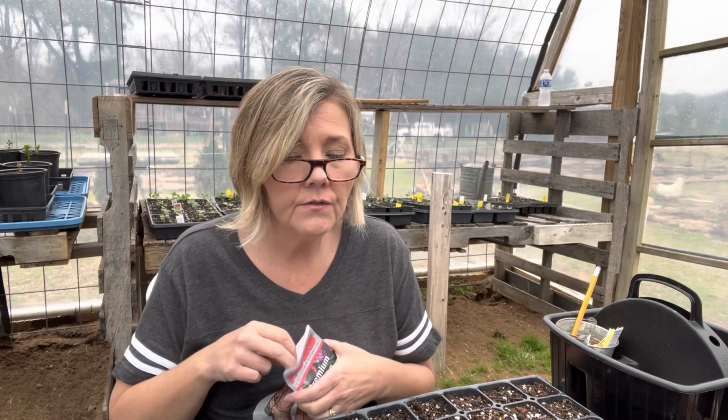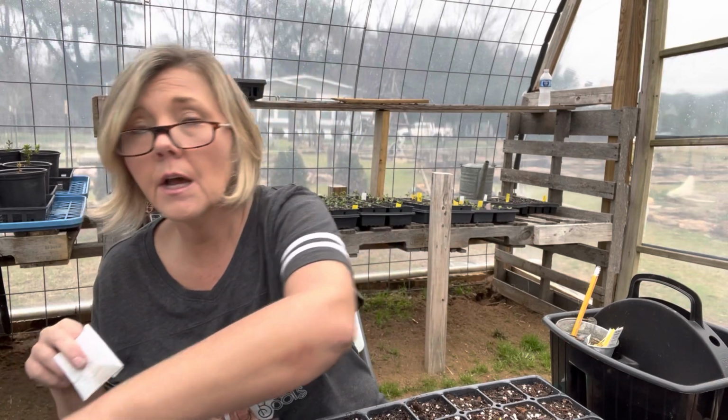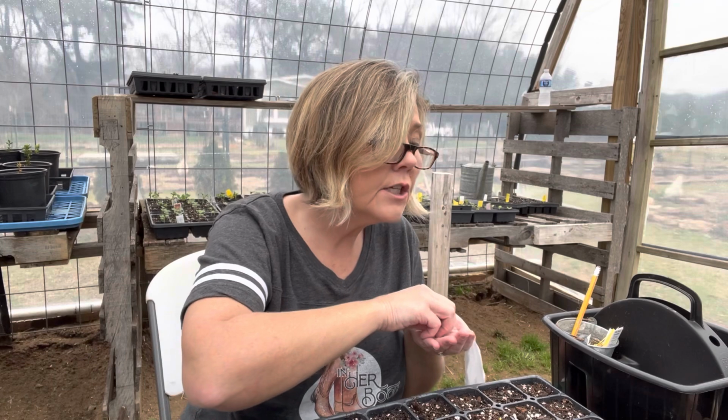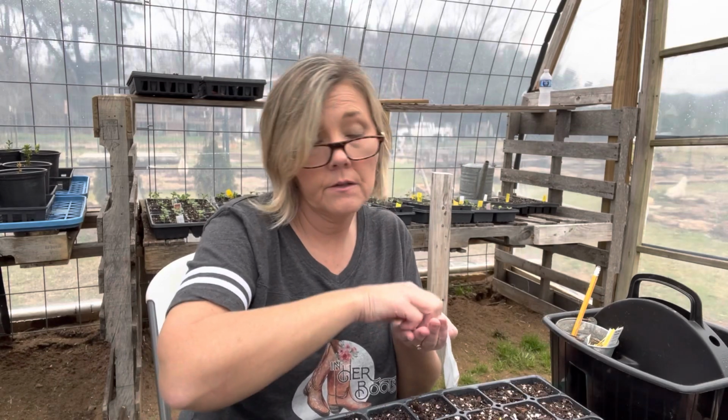Feverfew, great herb. It says it in its name. It helps to reduce fevers, but it's also really good for migraines. It's really good for headaches. You can make a great tea out of it. You can make a tincture out of it. It's anti-inflammatory, so it can help with some skin issues like redness and irritation in your skin. It can help with toothaches. It can help with arthritis. It's a really good pain relieving medicine to have. Really pretty in the garden.